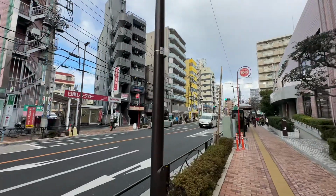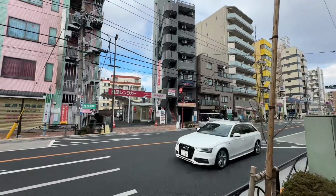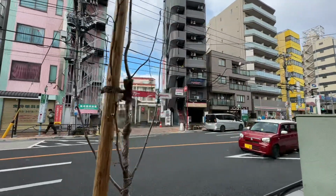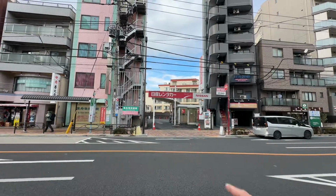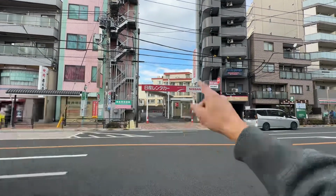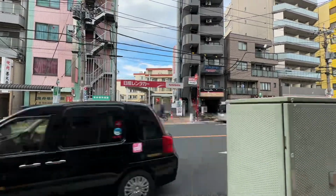The last thing I want to show you is just something of interest. See, here's a rent-a-car, a Nissan rent-a-car. I prefer Toyota rent-a-car. I'm not a big fan of Nissan, but they make use of the space. They don't actually store the cars here, but they have a parking lot away, and then they bring the cars here. They go where the people are. I thought that's really cool.